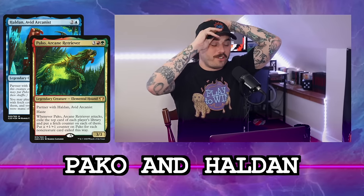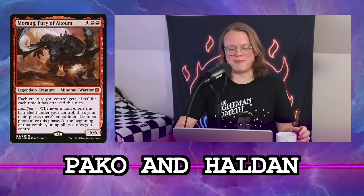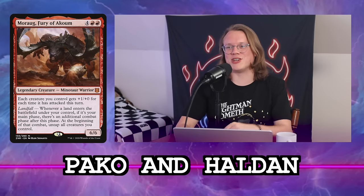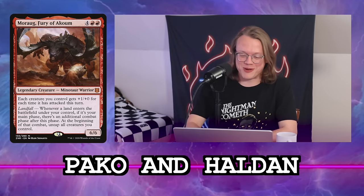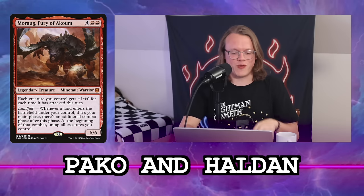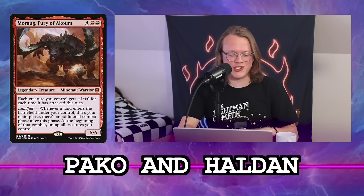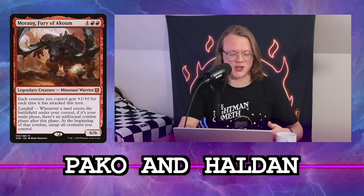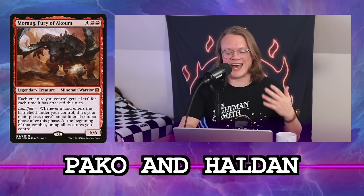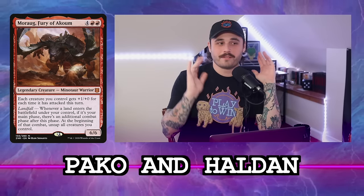I have to go for the big one. You know which one I'm talking about already. Morog, Fury of Akum. Let me tell you, if you're trying to beat down with your commanders. Can we read this card, please? Let's read this card. So this is 4 and 2 red for a 6/6 legendary creature Minotaur Warrior. Each creature you control gets +1/+0 for each time it attacked this turn. So if it attacks for its regular one time, just 1+.